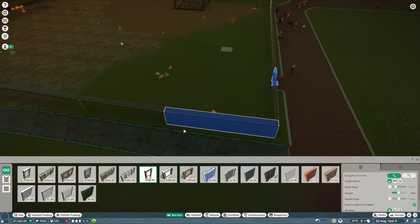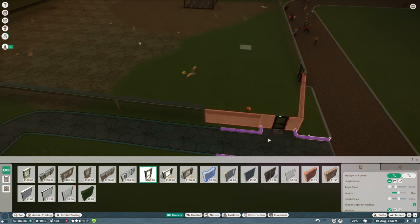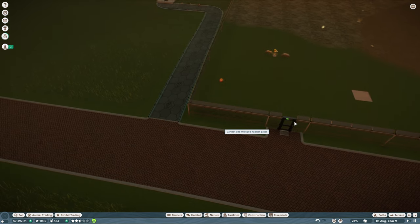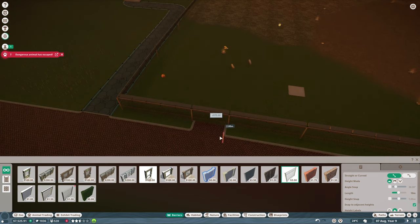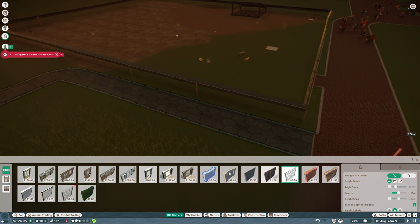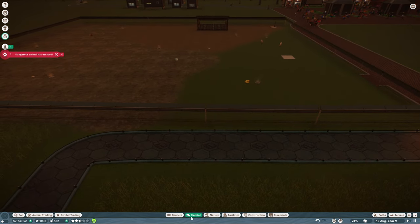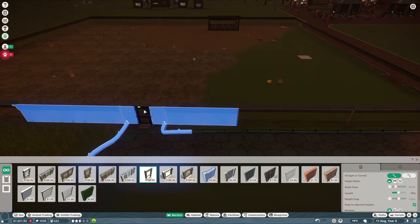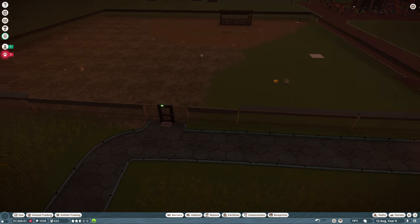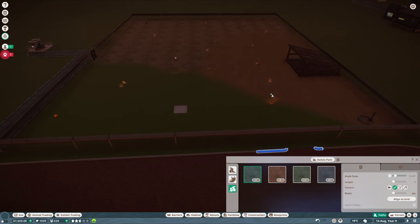Can I not move him? Nope. So what we'll do is we'll pop the glass habitat gate there. Can I add multiple? I'm trying to move that one. Dangerous animal has not escaped. It hasn't escaped. It's there. Barriers, there we go. Right, stick you on there. Much better. Because there's a path there. There we go. Get rid of the path.